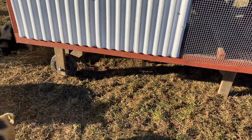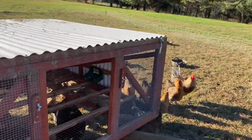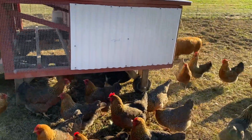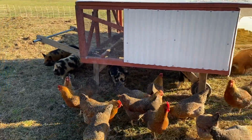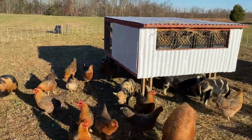Zelly, where are you? She's hiding under there. She's got a big chicken turd on her back again. You can tell who likes to sleep underneath the chicken coop. Either that or one of the chickens likes to sleep in the big house. Yep. All right, let's go get the Welsummers and Easter Eggers, and then we will free the ducks.